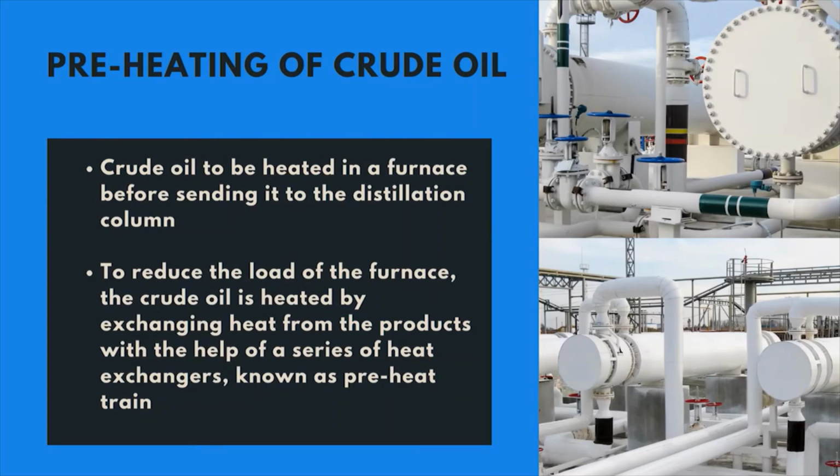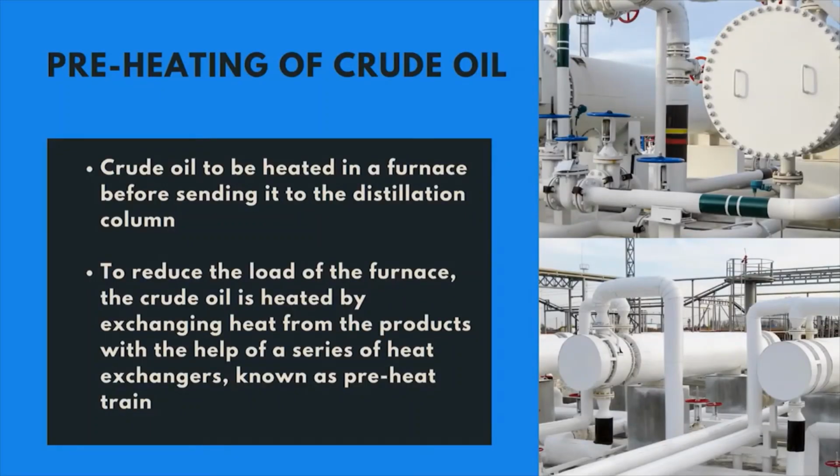And where do we get the heat from? The heat is obtained from the products from the process unit before going to storage. They exchange heat with the crude oil, and in this process the crude oil gets preheated, and the products lose their temperature so that they can be safely stored. This is the preheating stage.